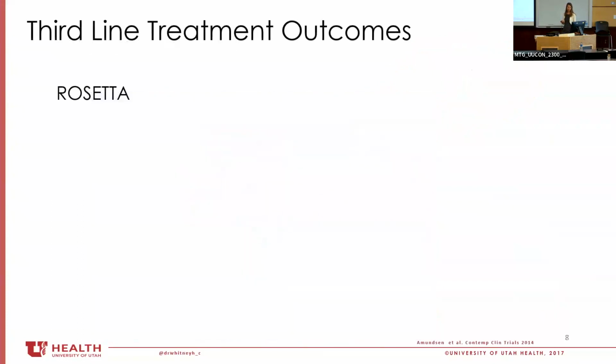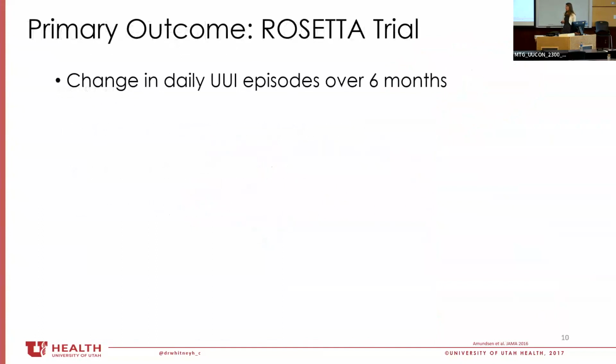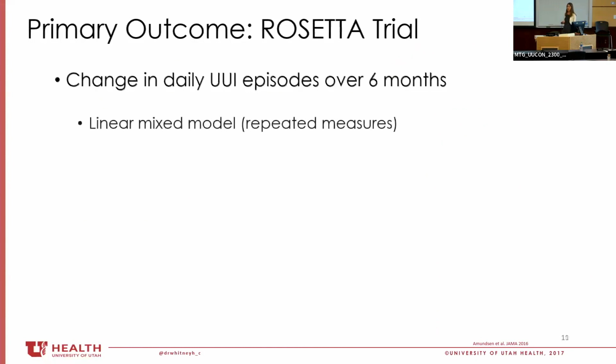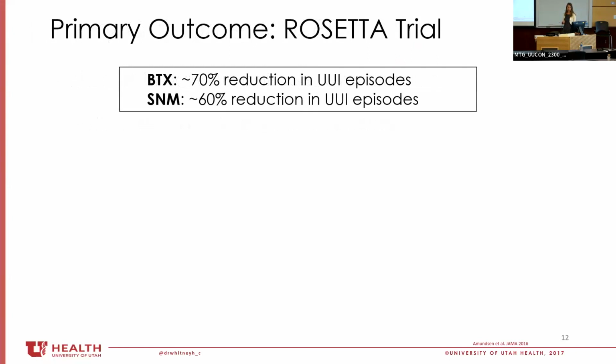So what do we know so far? We have the ROSETTA trial. It's a multi-center randomized controlled trial that looked at women with refractory urgency incontinence, and they were randomized to two therapies, Botox and sacral neuromodulation. The primary outcome was a continuous variable, the change in daily urgency incontinence episodes over 6 months. As with most trials that analyze a continuous variable over time, they used a linear mixed model. So we're going to get a little stats heavy here. A linear mixed model basically averages data at every time point collected over time, so in essence you get one value. The result showed about a 60 to 70% reduction in leakage episodes for both therapies over the 6 months.